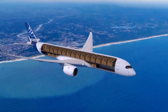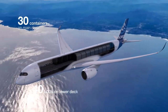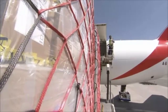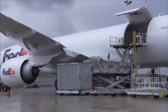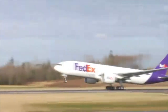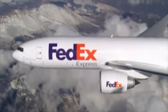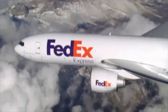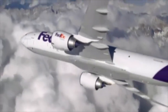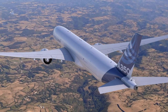This all translates into the A350 freighter carrying 30 96 by 125 inch pallets on the main deck and 12 on the lower deck, while the 777 freighter carries 27 of the same pallets on the main deck and 10 on the lower deck, with some leftover cargo space for uncontainerized cargo. So there's no doubt the A350 freighter is more practical.